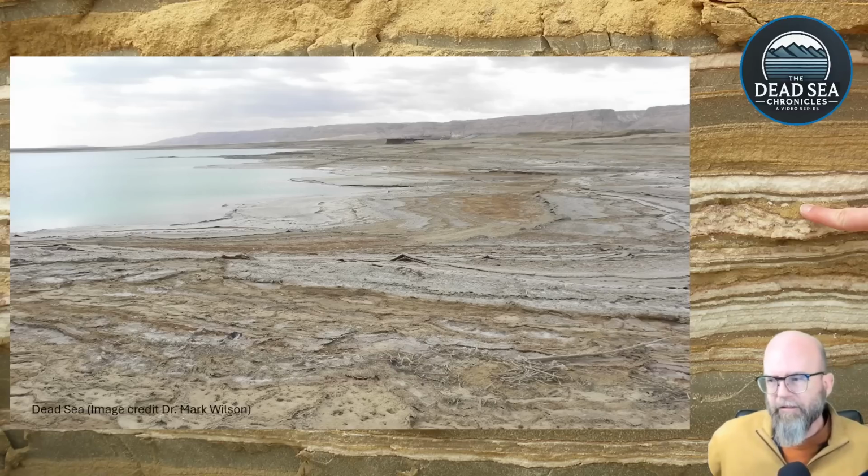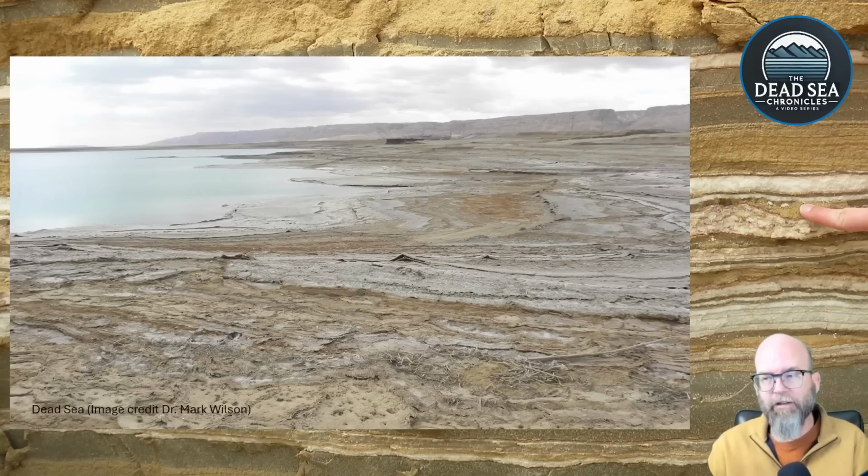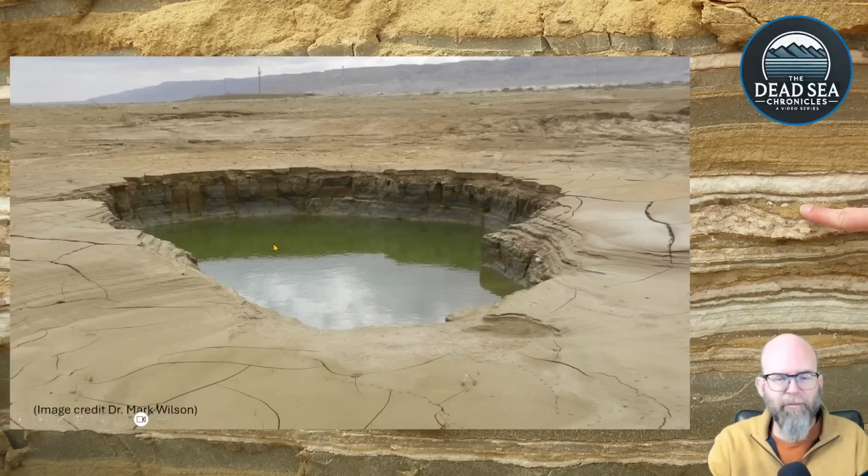There's also the effect that the climate has changed in the region. It's clearly a little drier and more arid than it had been 100 years ago. And so that's leading to higher evaporation rates and just less rainfall. So even if there are other tributaries or other small amounts of water that get into the Dead Sea from around, there's just less of that happening as well. So what's the environmental impact of all this?